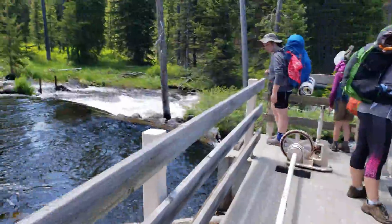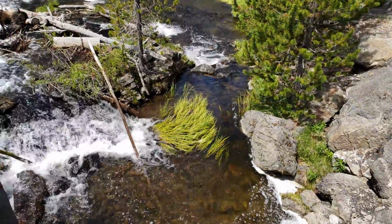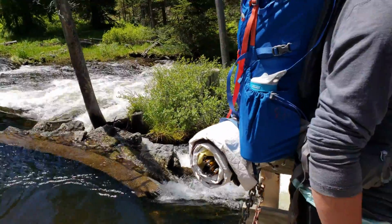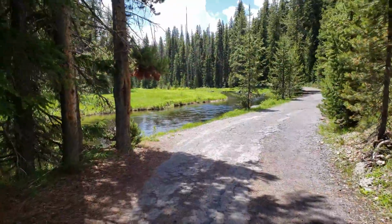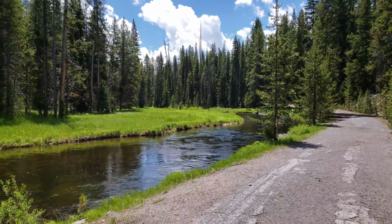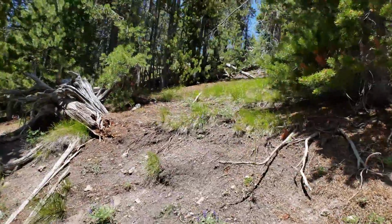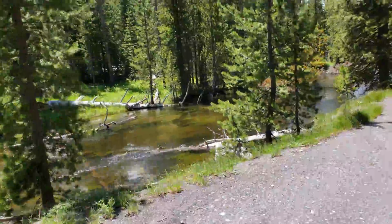The lovely Firehole River. Beautiful, crystal clear water. Lovely waterfalls. Looks like they got some kind of a little dam set up here. Such a beautiful river. So clear and pretty. So far, it's been a really easy hike. Loads of these wildflowers all around on these hillsides that are getting the sun. Quite beautiful. Still got the river running down the left side.